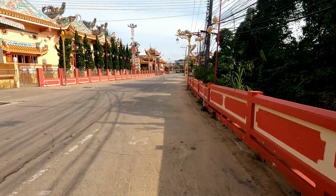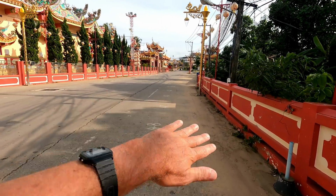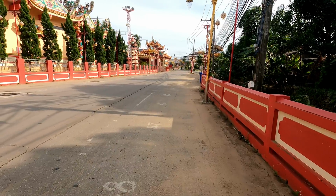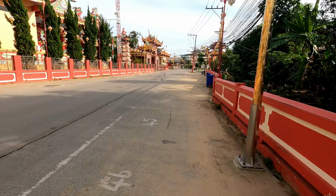I think this was the deepest area that I encountered as I walked around. Seems to be a bit of a low dip in the road on the right side here, and the water here went up above my knees, reaching up onto my thigh.